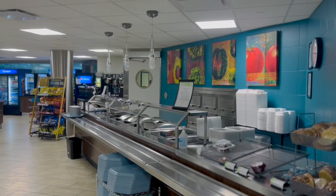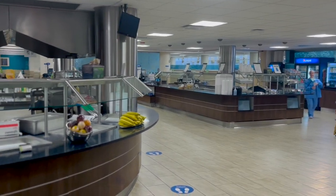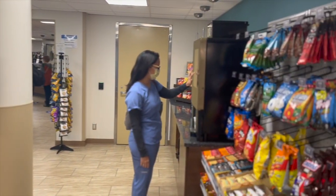And we also get a stipend at all the hospitals we work at. There's very rarely an issue of people running out of money to buy food. You know, there's more food than you know what to do with.